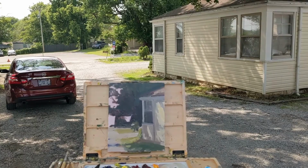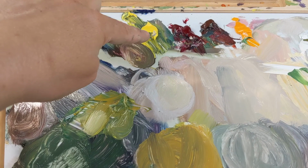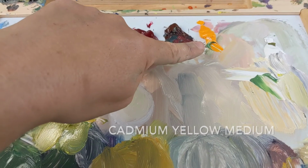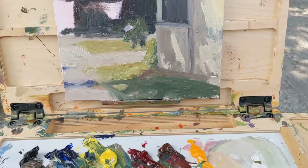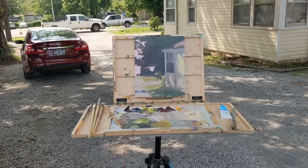Working on this painting, working in oils: raw umber, ultramarine blue, cool yellow, alizarin crimson permanent, burnt sienna, and this is cadmium medium something. This is my painting. That kind of helps me look at it and see it.